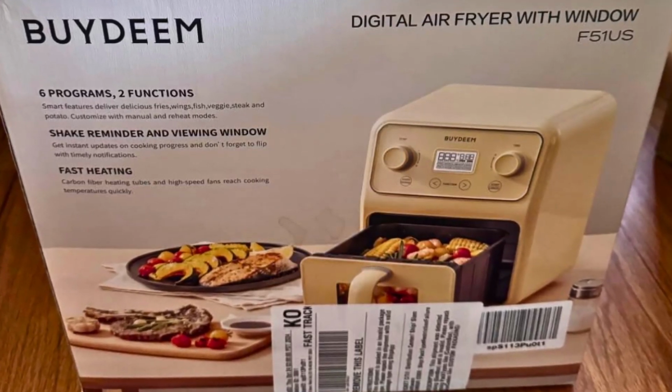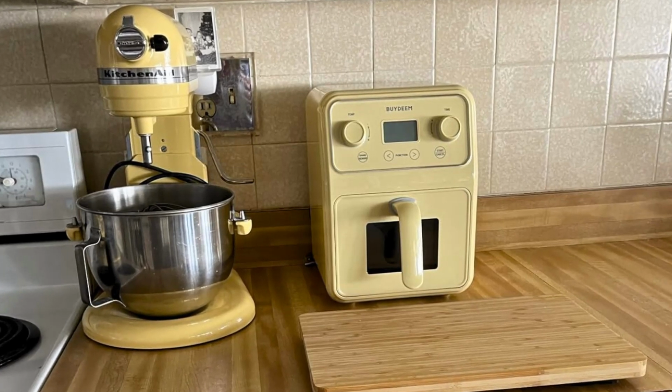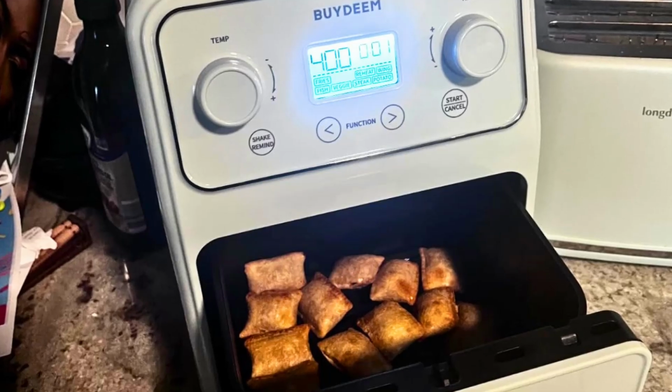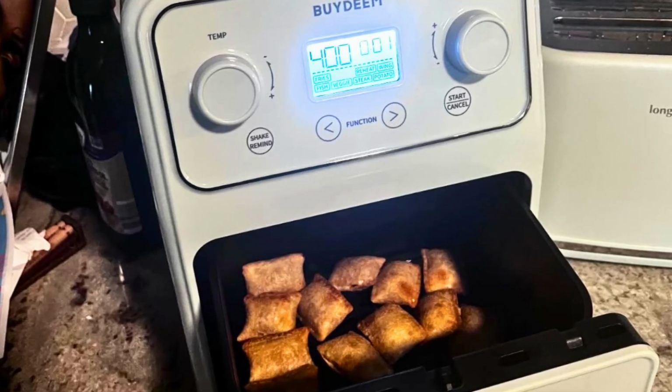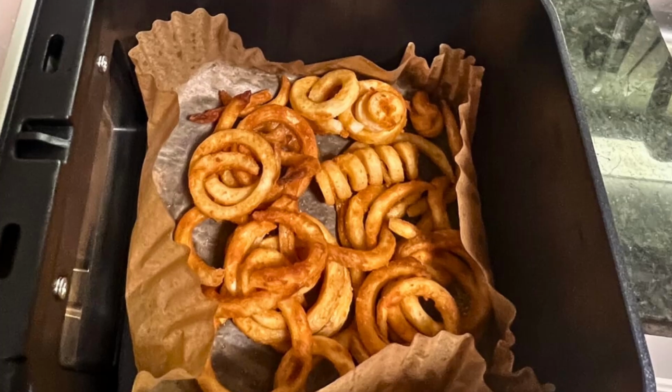Whether you're a busy parent, a health-conscious foodie, or a novice cook, this air fryer is designed to make your life easier and your meals unforgettable. Why the Buydeem F51 stands out in a crowded market.